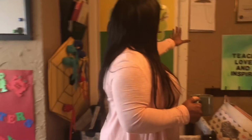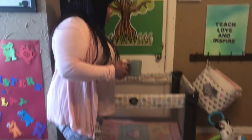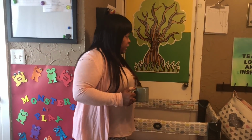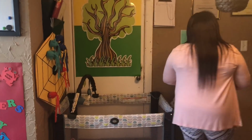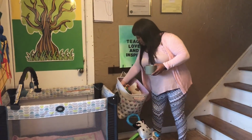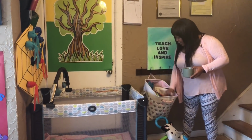So here we have a playpen that we have set aside. We have one infant at the time, so her playpen is here. So usually during the day, if she needs some quiet time, she can lay in her playpen and get some sleep while the other kids are busy running around. So here we keep a little bag of things that she can use while she's in her playpen if she wants to play. So these are basically supplies that she uses, a little water play fun and things like that.